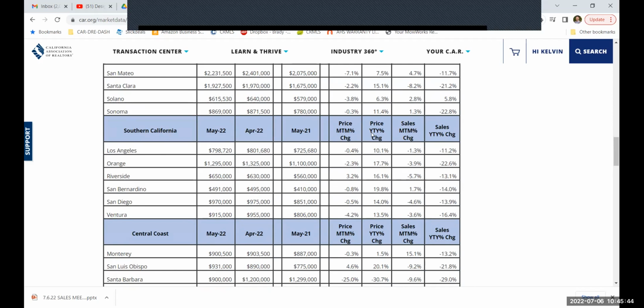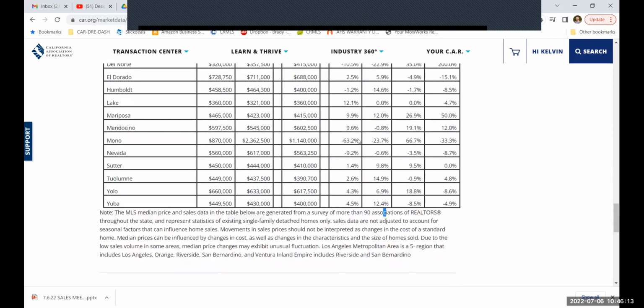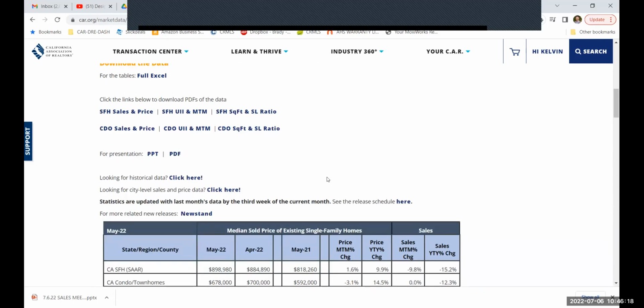Keep in mind that in 2021 there was a severe shortage of inventory. There was a pandemic going on. So year to year, sales activity has slowed down a lot, minus 11% in Southern California. Prices have increased year to year since that time. Why? Because of the shortage of inventory. We're going to see more inventory increase. When you see this kind of thing, that's going to have downward pressure. There's more competition on the market.